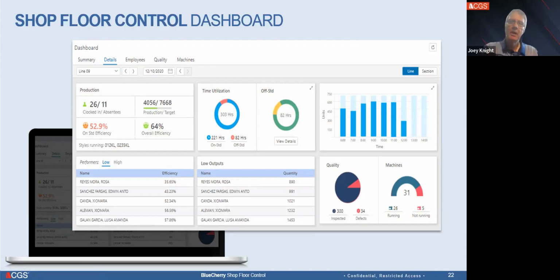And so for an engineering team, a management team, it is very critical to have that information to know what is costing you time. So the system will break that down as well. You can view the details of what are the issues giving you these 82 hours of off standard time. And like Mihaela mentioned earlier, everything's exportable into reporting. You can create your own reports with our BI tool as well.